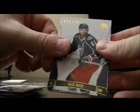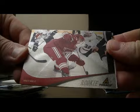Pack five. We have base and base. Have a pinnacle rookie hit for the Coyotes of Andy Mealy. Decoy. Base and base.